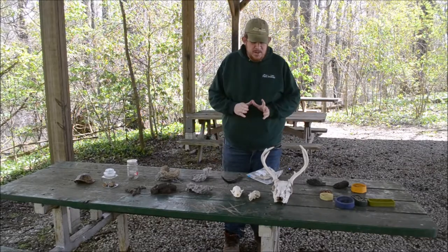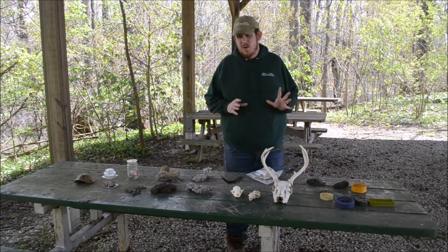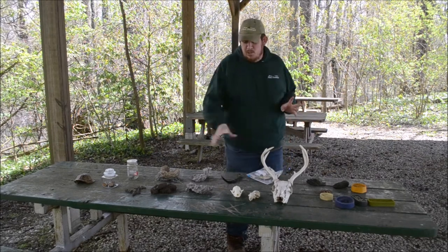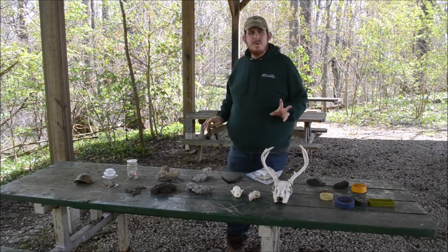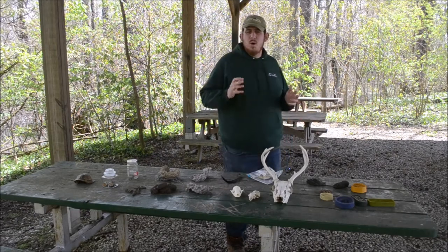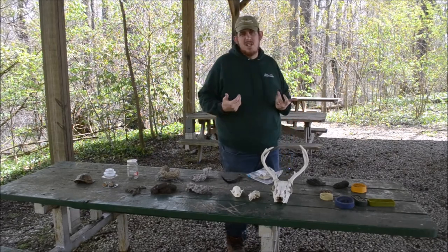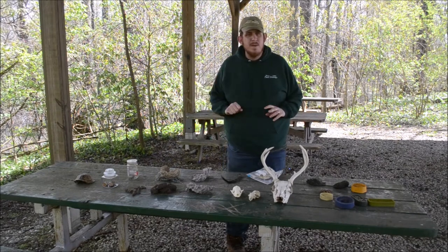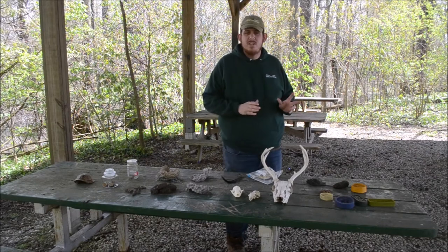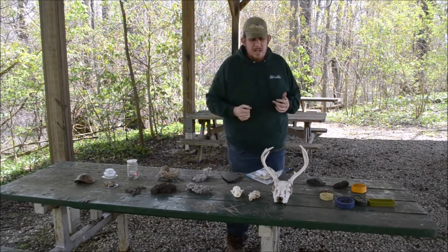All right, so I know right now you're looking at this table and you're saying, wow, there's a lot of weird, interesting, bizarre things. Well, guess what all of these things have in common? They're all wildlife tracks. Now we're going to define what it means to find a wildlife track. This is just my own interpretation. I know there are a lot of definitions, but basically a wildlife track is a type of sign or evidence that wildlife leaves behind.